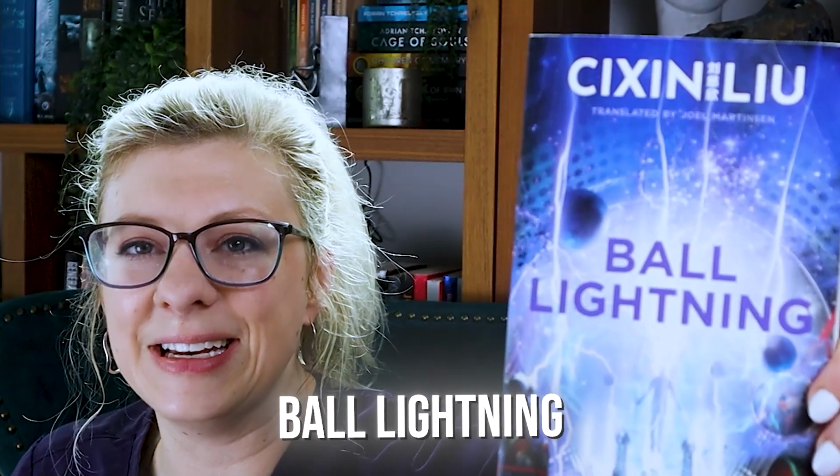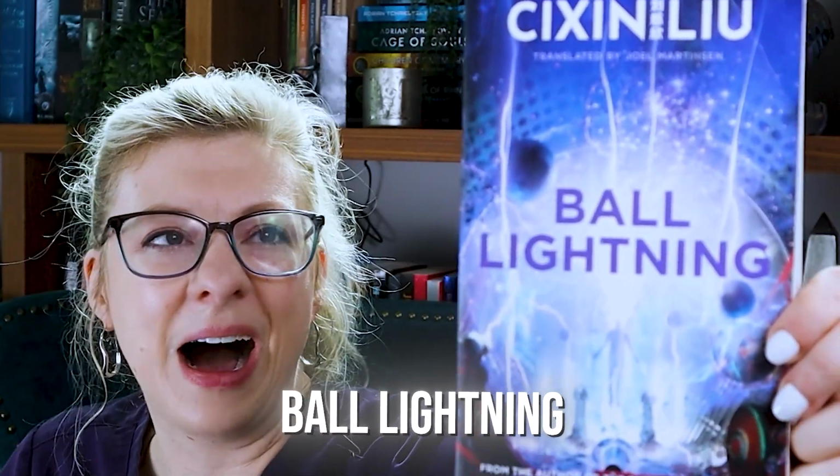Then I went up to several other bookstores in Scotland, and I ended up getting the UK-sized version of Ball Lightning by Cixin Liu. I'm really excited about this one. One of my friends, Rachel from Shades of Orange, has read several of his other books and said this one was really good. So I'm hoping to get to this one soon as well.